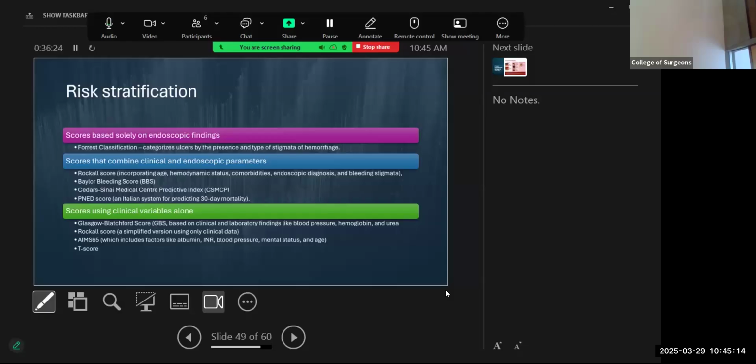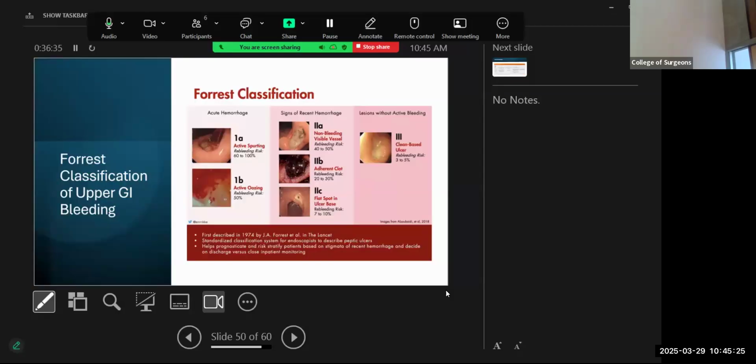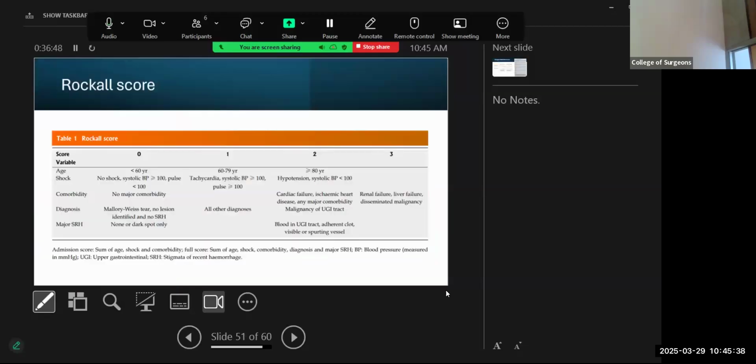Some scores use only clinical findings. These use endoscopic findings. These use endoscopic plus clinical. In the Forrest classification, if there is acute hemorrhage, it is grade 1. Recent hemorrhage, some blood clot or something, it is grade 2. And without bleeding, only a lesion, it is grade 3. Okay. So management will differ. And Rockall uses mainly the clinical non-interventional parameters. This is for the rebleeding.